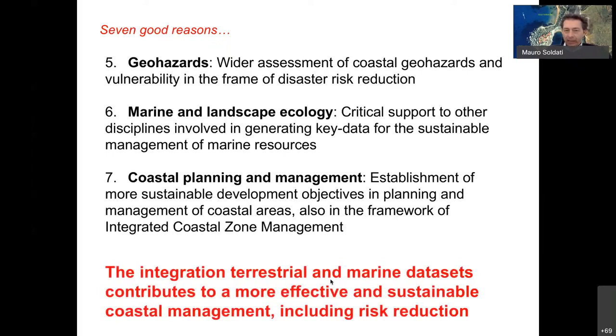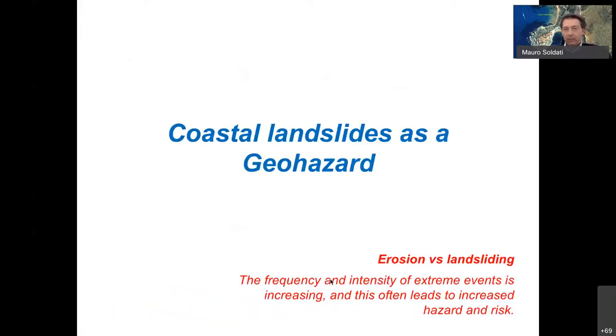Finally, the integration I mentioned already more than once, if properly made, can lead to a more effective and sustainable coastal management. Sustainable also in terms of costs for the community, and including risk reduction. As you know, the Sendai Framework for Disaster Risk Reduction plays an important role in the management of risk in different environments, and the coastal risk is also included.